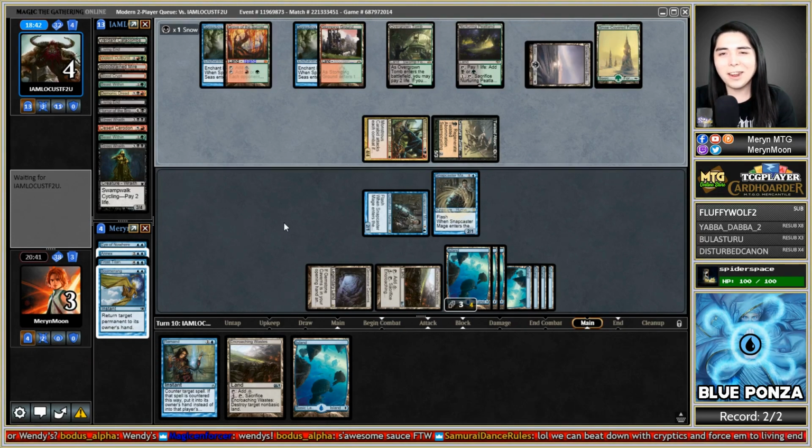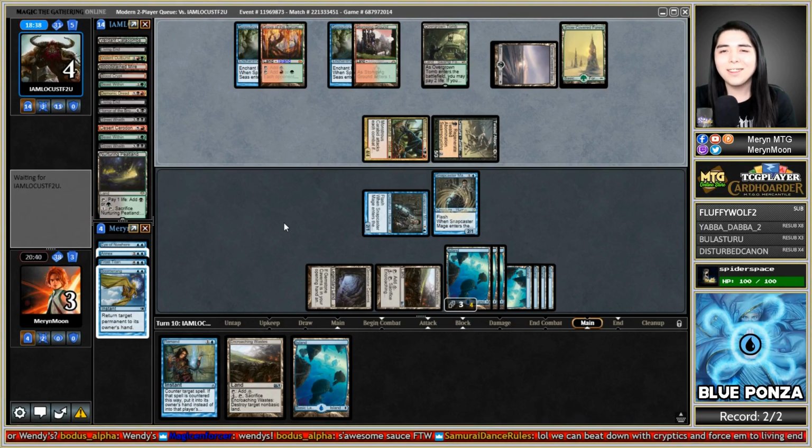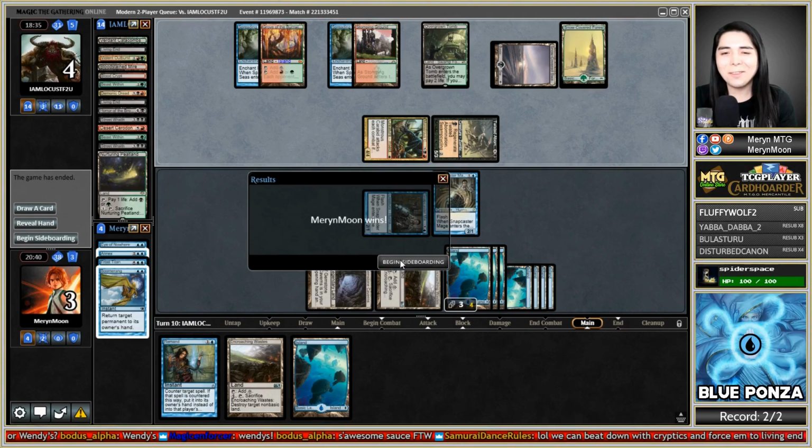Nurturing Peatland. Are they going to crack it? Come on, crack it. Ooh, they're cracking it. Didn't even tap their blue mana. They tapped their black. Yeah. Alright, sweet. We got there.